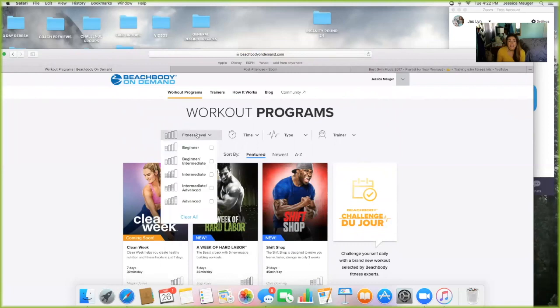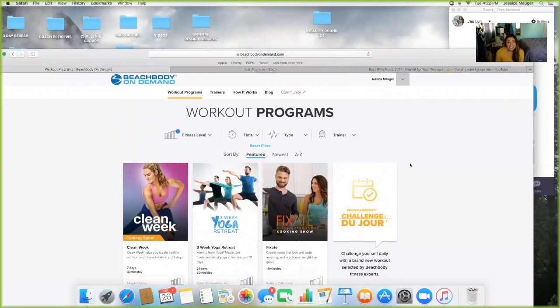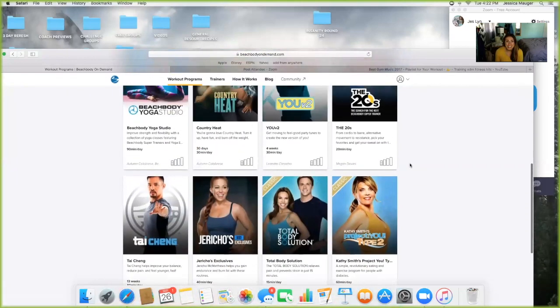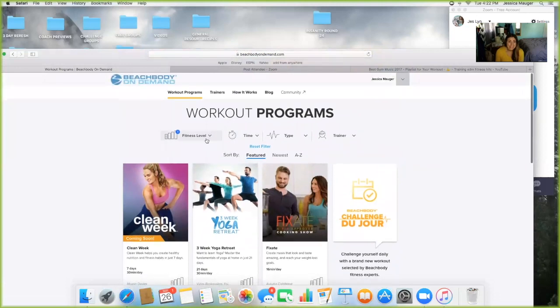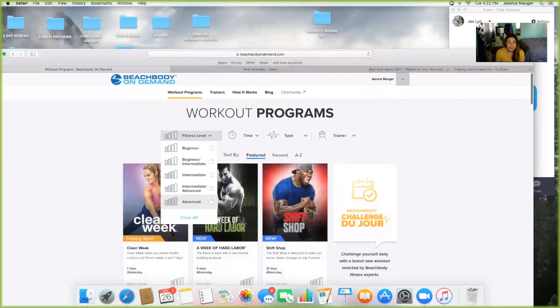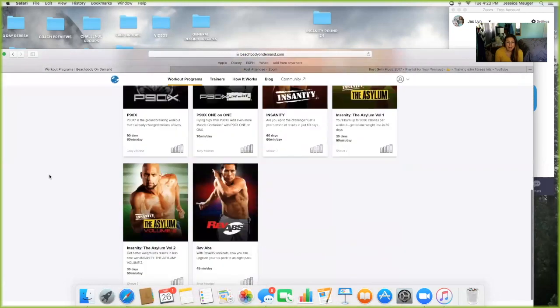So we have this fitness level button right here and you can simply filter by type. So you might be a beginner and maybe you just want some simple workouts to help you jump into your fitness journey. This will narrow it down to all the options that are perfect for beginners. Let's say that you are advanced and you want to do something hardcore. You will simply uncheck beginner and select advanced, and this will give you all of the options to choose from that fit that profile.